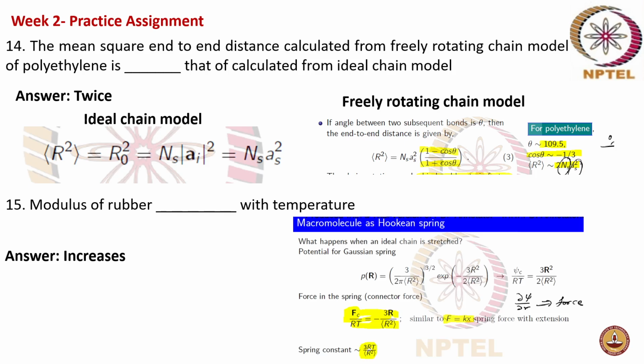And this is the concept of rubber elasticity. If you just understand the concept of the Hookean spring, you could see that the spring constant can be correlated in terms of stress and strain. So if your force is equated to your stress, your spring constant becomes your modulus, and your displacement becomes your strain. It's just changing the force to stresses, right? Then your spring constant here is given by 3RT by R square. That means your spring constant is directly proportional to temperature. That means your modulus is directly proportional to temperature, which means that when the temperature increases, the modulus also increases. Okay, this comes under the theory of rubber elasticity, which is an entropic elasticity.